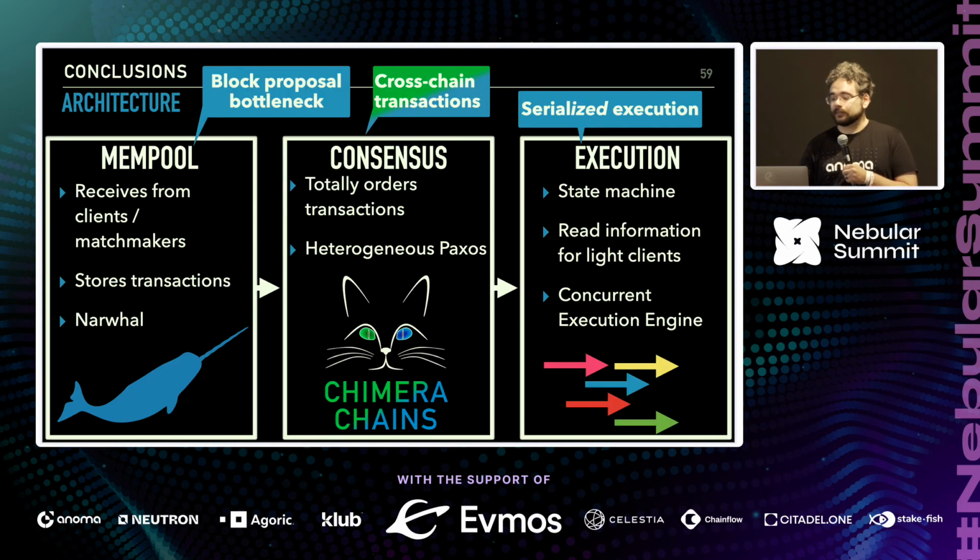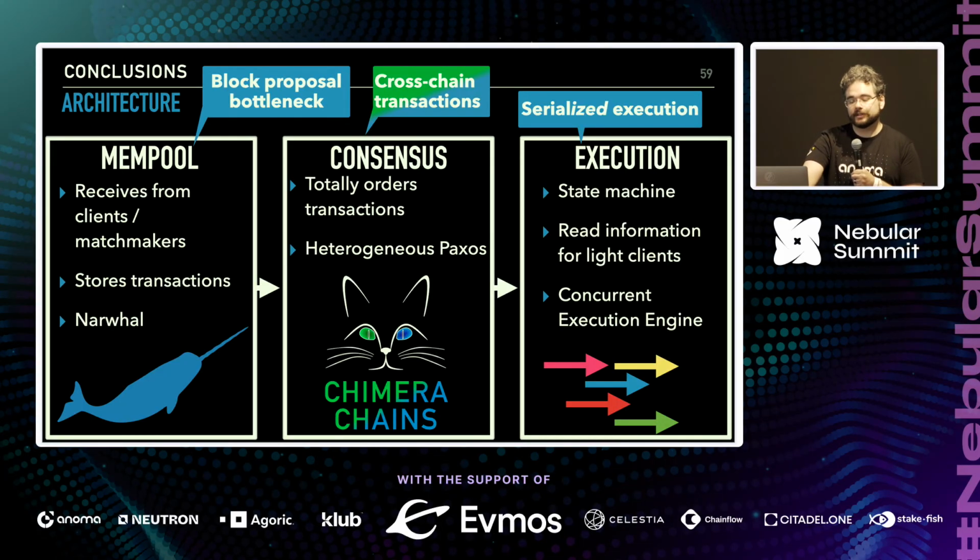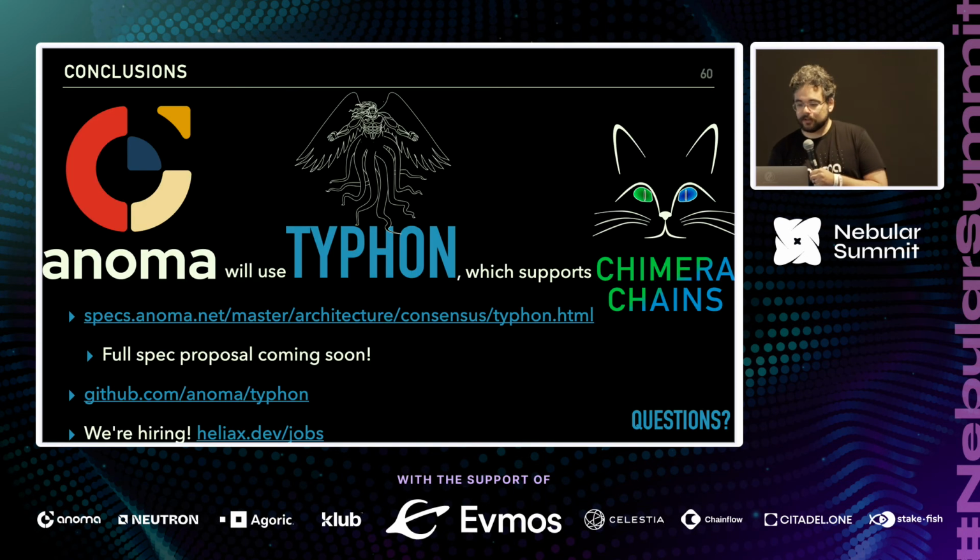So that's Typhon. It's a replacement for Tendermint. It's built with a Narwhal-based mempool designed to fix the block proposal bottleneck, a heterogeneous Paxos-based consensus protocol that facilitates Chimera Chains and addresses cross-chain atomic transactions, and a highly concurrent execution engine that preserves serializability without the serialized execution bottleneck. The Anoma framework will allow people to build Cosmos blockchains using Typhon and enable Chimera Chains.